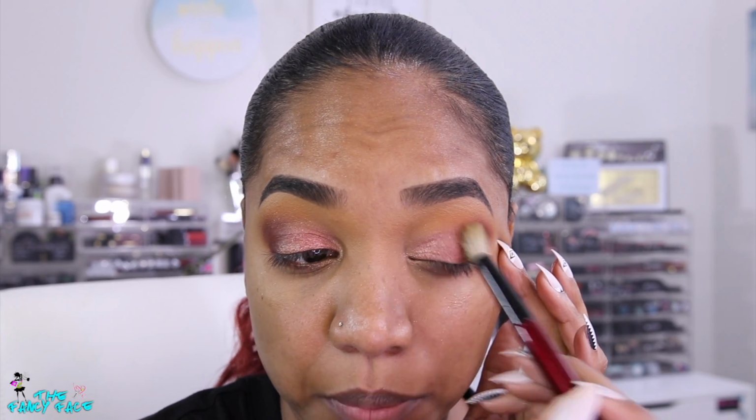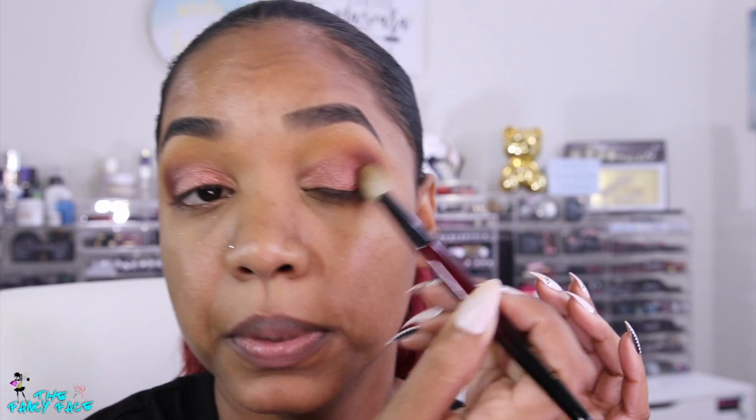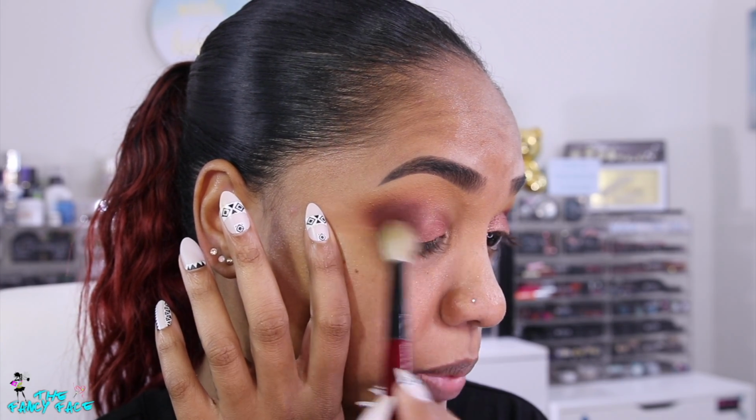So I'm picking up the burgundy, and I'm just gonna buff it now using the large crease brush, because we want to make sure that the depth is still on the outer V. And we're just gonna blend that in and build it up so it looks nice and seamless. So it's a really smoky outer V.